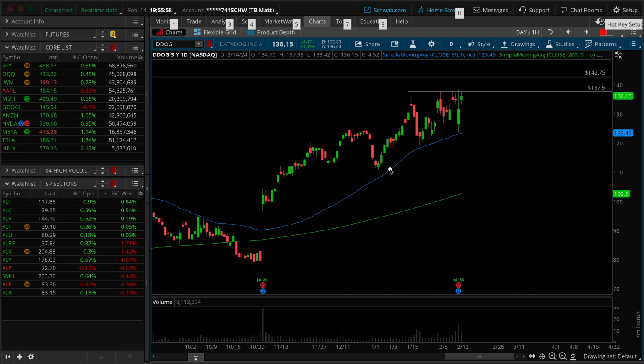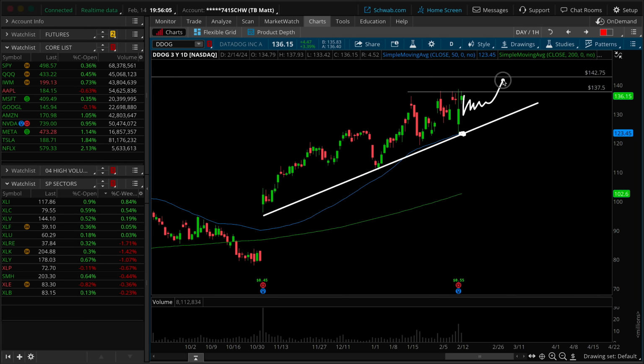We'll continue to keep it on our radar as long as this support trend line here, daily 50 SMA is going to be a good proxy for that. As long as higher lows continue to evolve, we'll keep it on the radar. If it breaks that, off the radar, not as interested.